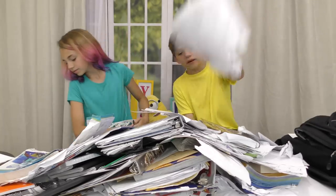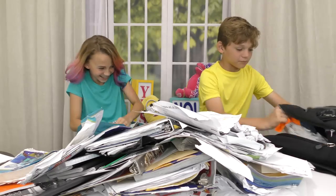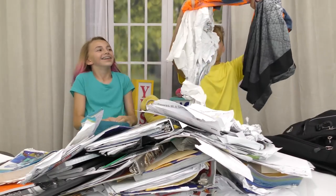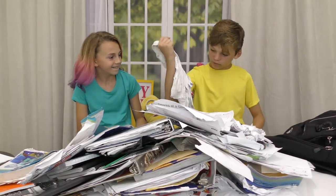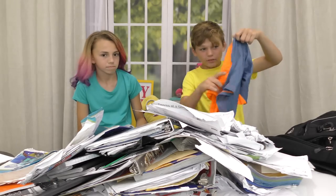Okay, here's more paper. I have some clothes. I forget what these are for. Now I have something fancy. Okay. I've been looking for this shirt and those shorts.